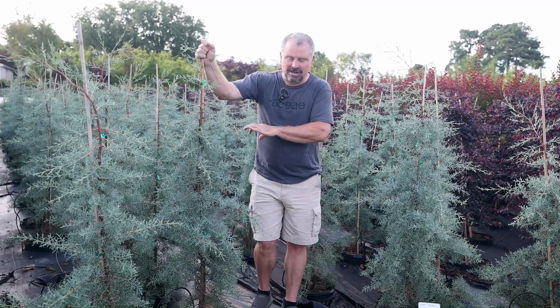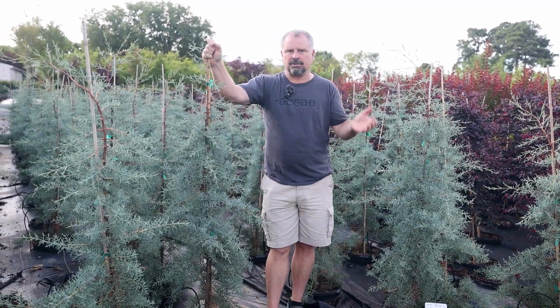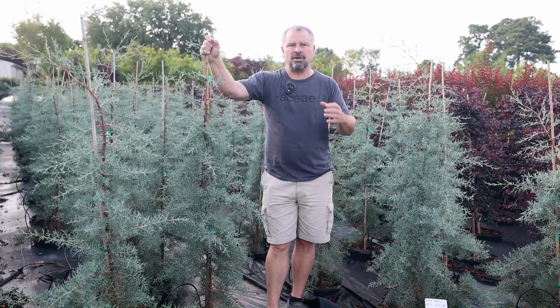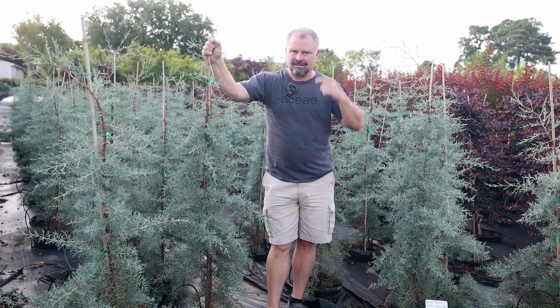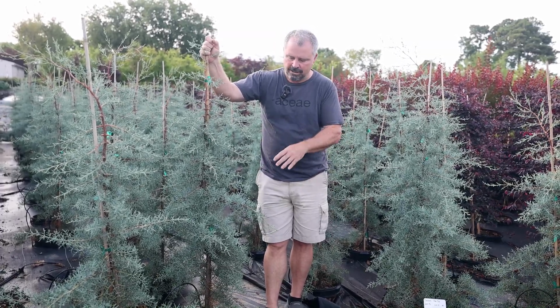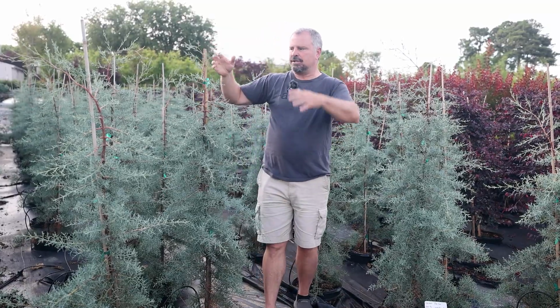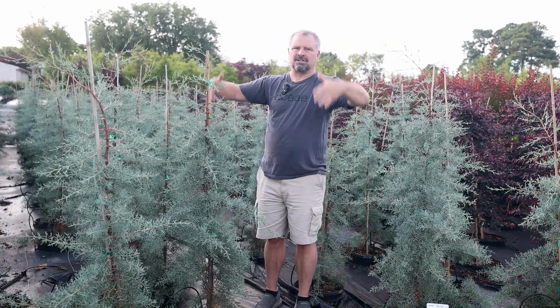Blue ice really requires pretty much no maintenance from you. Once you get this in the ground, you're going to water it for the first year or so, getting it established. But once it's established, if you're in an area that gets regular rainfall at all, you're probably not going to have to do any ongoing watering on them. Pruning, you can shear them a bit while they're smaller if you're trying to make sure that they end up being fuller in the future.